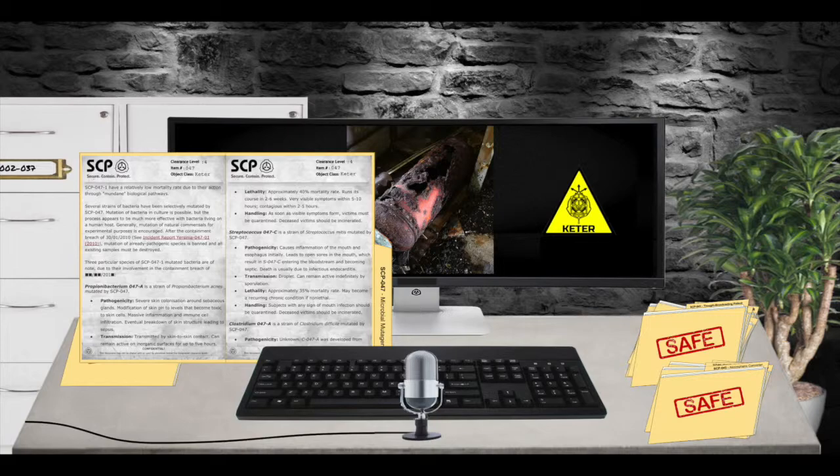Handling: as soon as visible symptoms form, victims must be quarantined. Deceased victims should be incinerated. Streptococcus 047-C is a strain of Streptococcus mitis mutated by SCP-047.